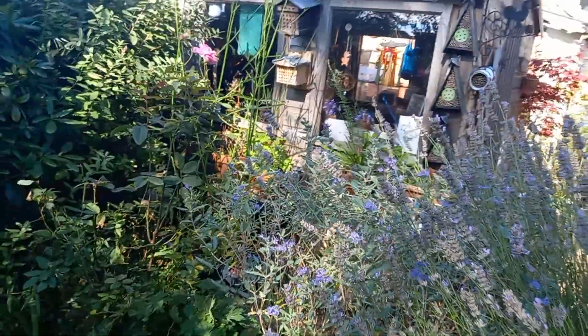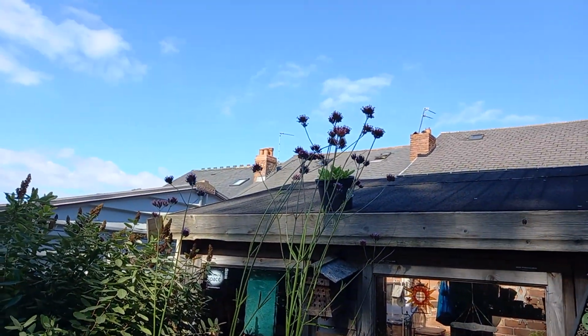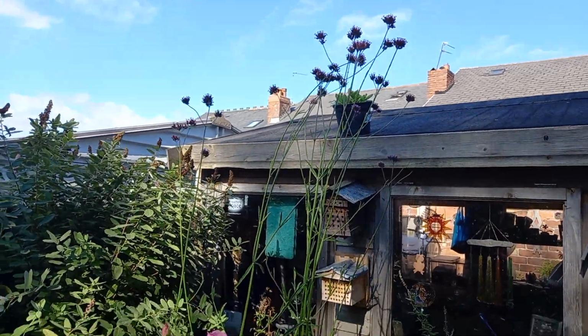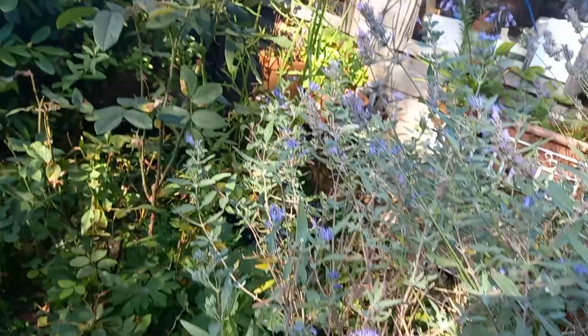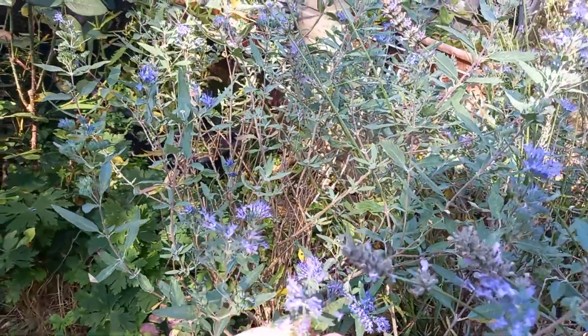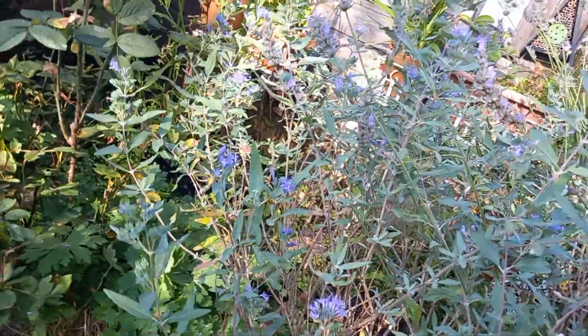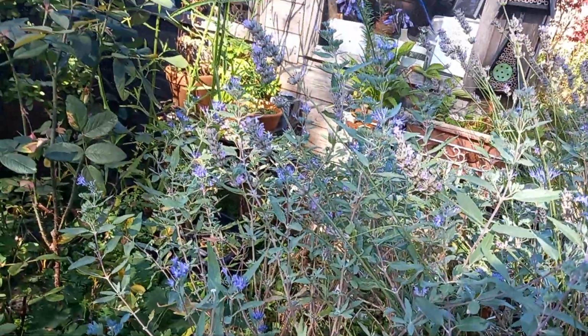The Borealis down here. This is again from Joel's Wilder Garden. Look at it, so tall. Russian sage here. As the lavender goes over, it's worth planting this next to lavender. So as that lavender finishes, the Russian sage starts, and the bees will visit that instead.